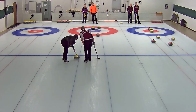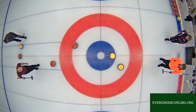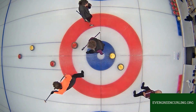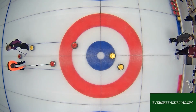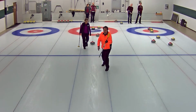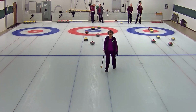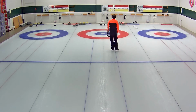And here it comes, crossing that 4-foot line, turning it in. So it looks like they're just trying to keep Kevin from bumping his red rock up. They couldn't guard both of them. Yeah, that's the old deal. You got to make a decision. Which red do you want to guard? But they definitely guarded the more dangerous one. Yeah, the shorter the distance for the bump, the easier the shot is.